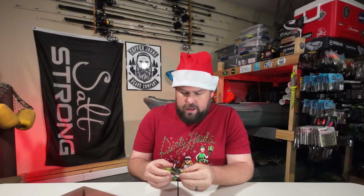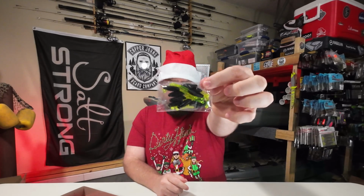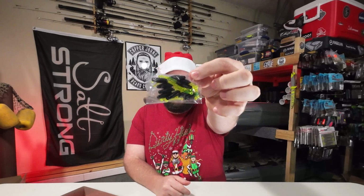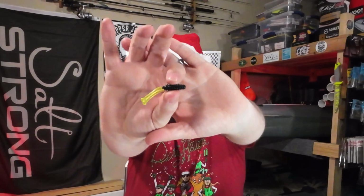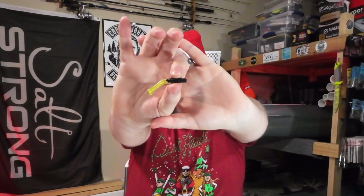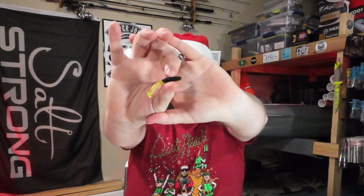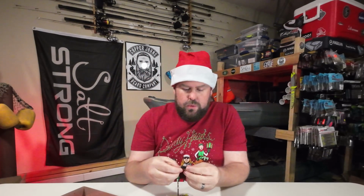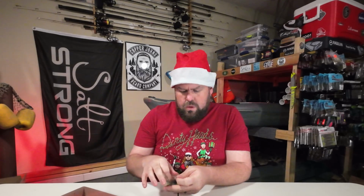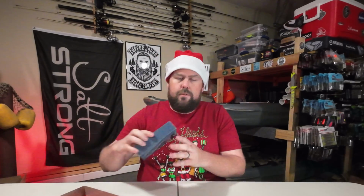Alright, and box number 5. Got some more panfish soft plastics. And these are Carl's Amazing Baits Martians. And this looks like black chartreuse. These ought to go pretty well with those little jig heads also. It's kind of nice they've got jig heads. You know, I kind of wish there's more than just 3 of them, but it's nice they've got jig heads and some soft plastics to go with them. Alright, number 4.